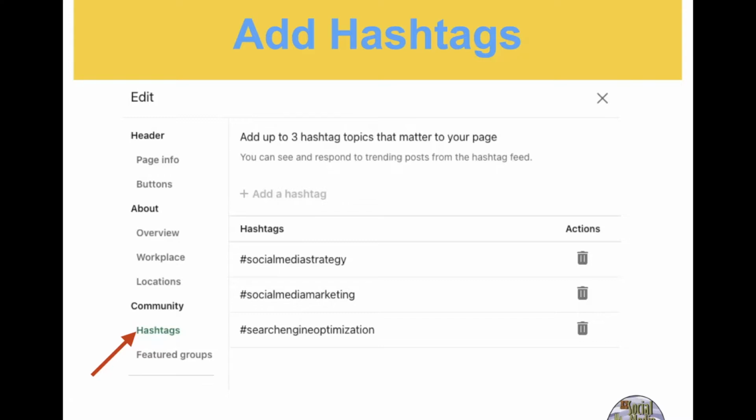But then the other thing is you want to use these hashtags consistently in your posts. It works like Instagram, if you're familiar with it, where people can follow hashtags also. So they'll see your posts and your page come up when people click on these hashtags.